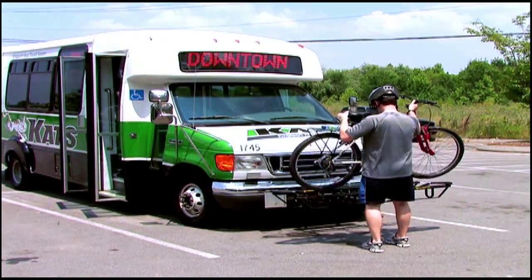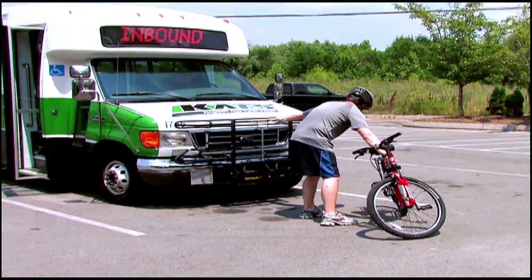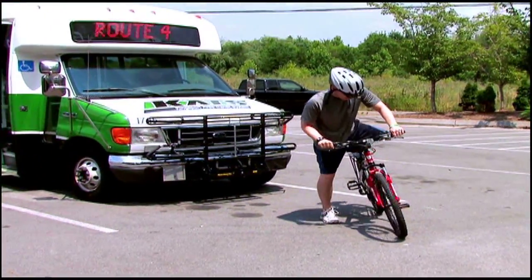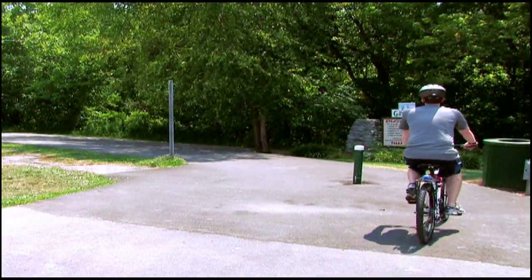One of the best ways to utilize this service is by taking a CATS bus over to the Greenbelt. Kingsport's Greenbelt is a nice trail that rides gently through the town and by the river. You can see some amazing scenery, and it's an enjoyable time for the whole family.